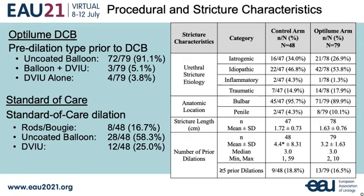Subjects who were randomized to control or standard of care arm were treated with site standard of care endoscopic management per investigator discretion. A note on number of prior dilations: one subject in the control arm had 59 prior dilations, which skewed the mean value. As you can see, the median values between groups are identical.